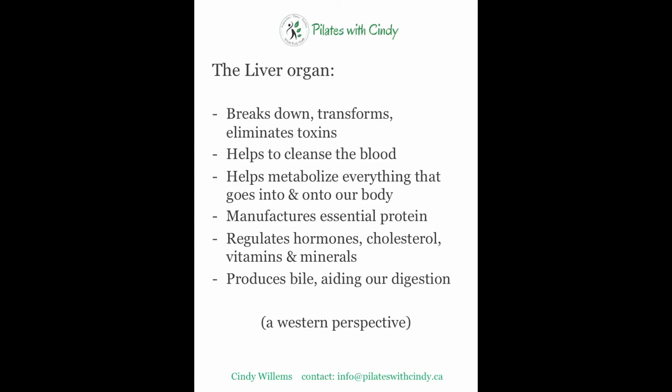The liver helps to cleanse our blood, and it helps to metabolize everything that goes into as well as onto our body. It helps to manufacture essential protein, which we need for your hair, your muscles, your bones. We need protein for everything. It regulates hormones, cholesterol, vitamins, and minerals. And finally, it produces bile. It's one of its big major jobs, which helps in our digestion itself.